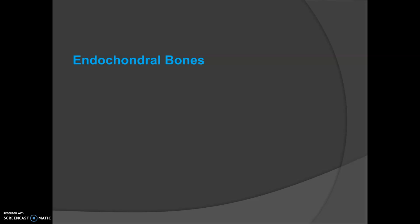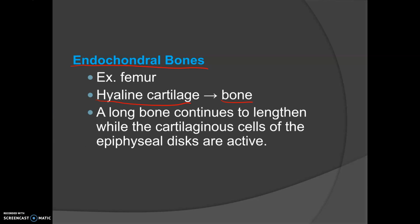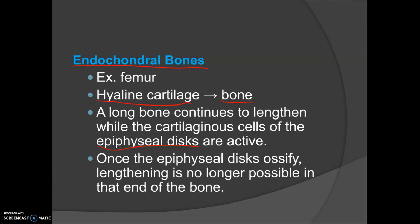Another thing that we're going to see is endochondral bones. An example of this would be our long bones, like our femur, where we're going to see hyaline cartilage turn into bone. In our long bones, we have those discs that we saw earlier, our epiphyseal discs. Our long bones are going to continue to lengthen while these cartilage cells of our epiphyseal discs are active. As we're growing taller, these discs are expanding our bones. And as these discs ossify, once that happens, we can no longer grow any taller than we already are.